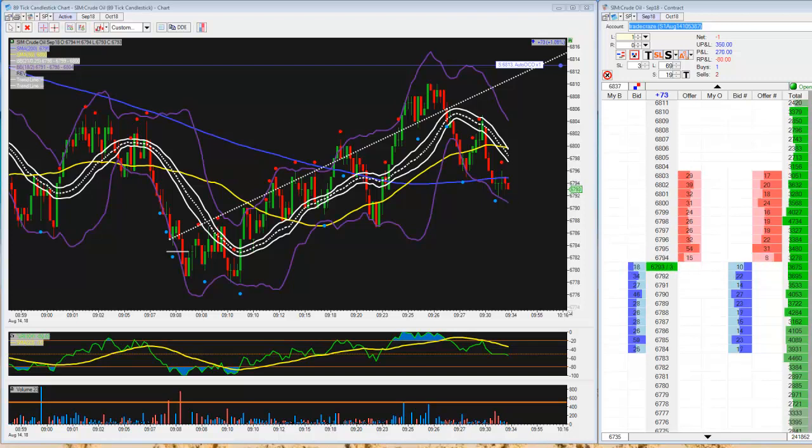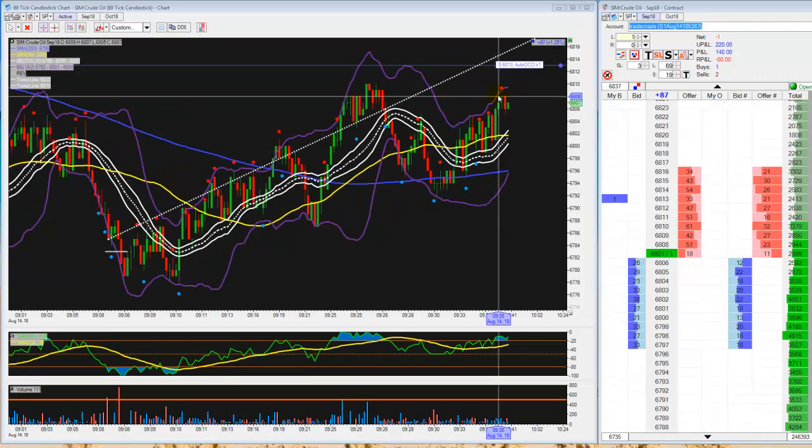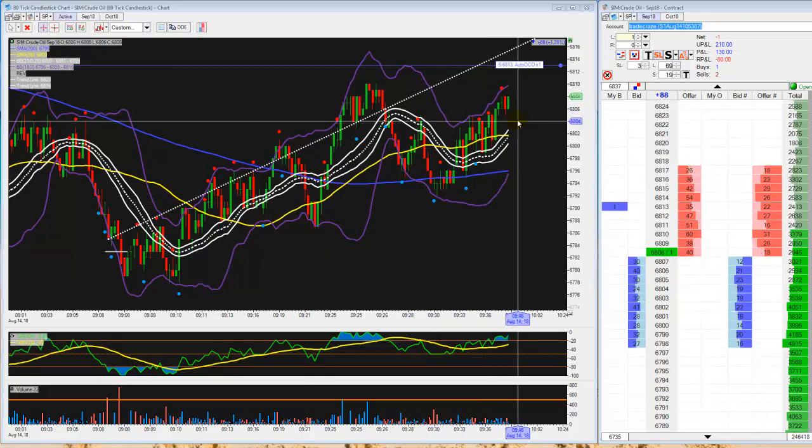Alright, so we're going to pause here. Either we're going to run through the low or we're going to get knocked out, one or the other. Alright, it's closing in on knocking us out here. Hopefully it'll stop here and it'll head on down and do the Gann go down.